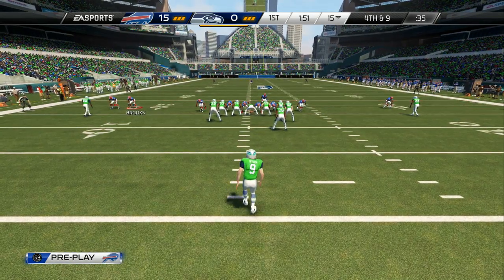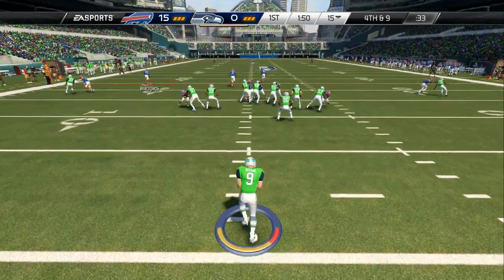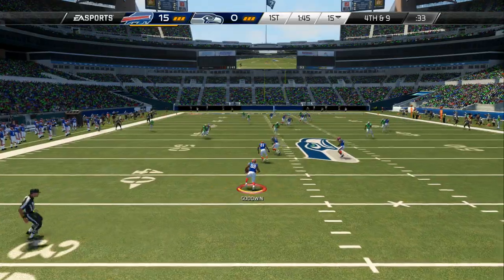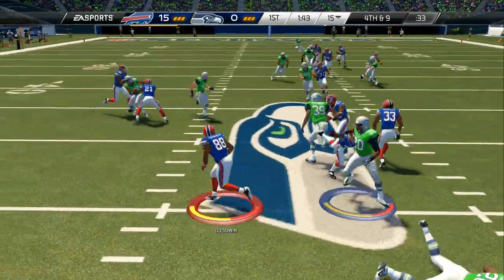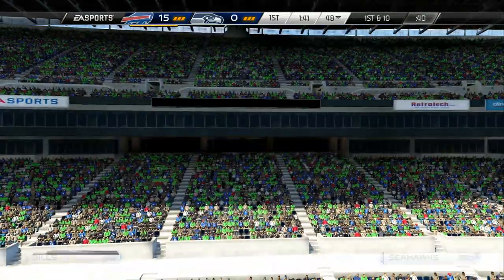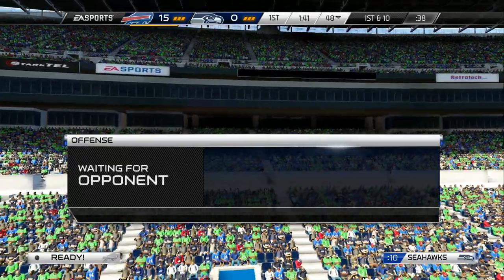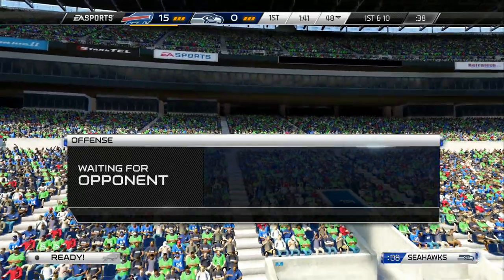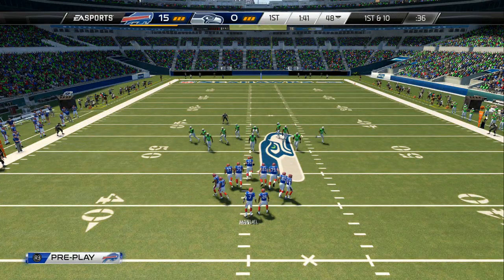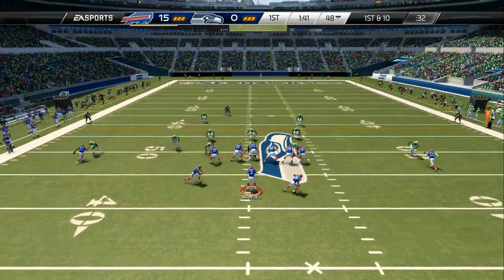John Ryan will be called on to send this one down the field. Gain of 10. Good job, man. The slot receiver.